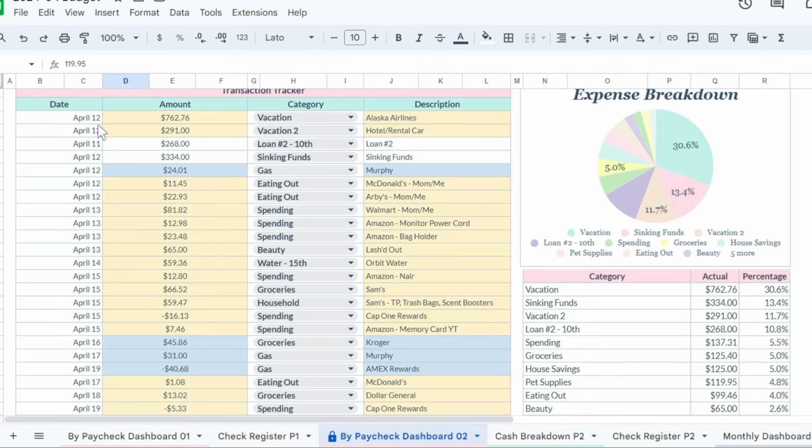April 12th, we started out with paying for our airfare to go see our daughter in May. And then $291 was for hotel and rental car for the vacation we just took this past weekend. We went out to LA to a car show for my husband for a hobby of his, and so we went out there for part business, part pleasure, and a couple of friends went with us as well. This was a split cost between several people, so that's why it was a little bit cheaper. $268 for loan number 2 that was paid. $334 that we pulled for sinking funds.